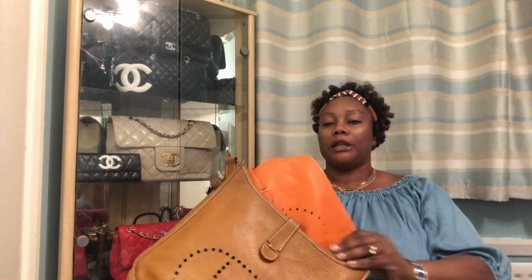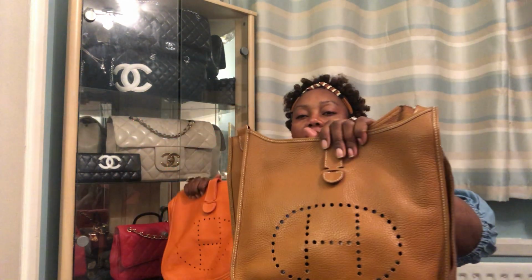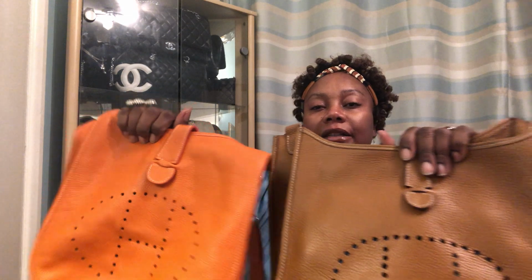We might donate it, not sure. I'll show you these two bags together. I've got another two Evelyn Hermes inspired bags. You can see they've got an H on that one. But the difference between these two bags, they're both thrifted bags in Togo leather.